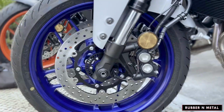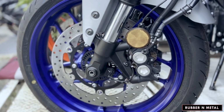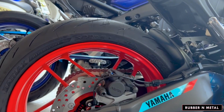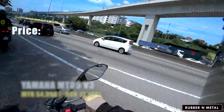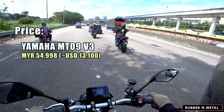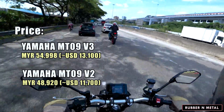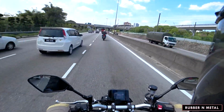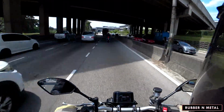Up front comes a 298mm twin disc with radially mounted Yamaha's own homemade radial calipers. At the back is a single disc with 2-pot brakes. As basic as bikes go. But in Malaysia, this bike is priced around 55,000 ringgit before road tax and insurance. After that it will be around 57,000 ringgit, which is a big hike in price from its predecessor. Previously it was close to 50,000 ringgit, and due to exchange rate and increase in production costs and taxes, they have increased the price by quite a considerable amount of money.